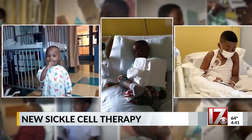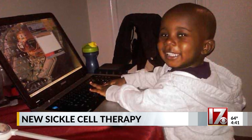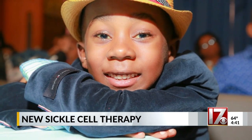For more than a decade, Johnny was in and out of the hospital. "We felt like he suffered for so long and so much that we wanted to try anything." In the past, that would have meant correcting those abnormal red blood cells using donated bone marrow. As an only child, Johnny had only about a 15% chance of finding a match.